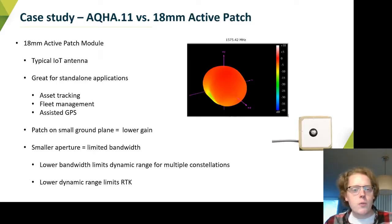So to that end, we have selected 2 antennas and pit them against each other. One is our 18 millimeter active patch. It's a small integrated patch module. It's got the LNA electronics on board, and sits on its own little ground plane. These are great for standalone applications, be it asset tracking or fleet management. They work really well for those lower precision kind of applications. But they do have limitations.